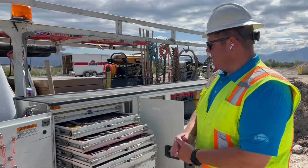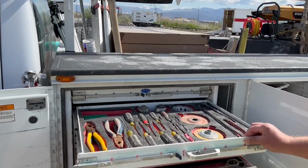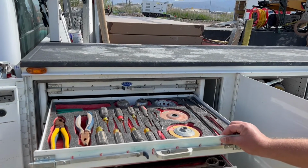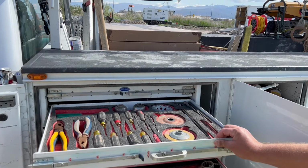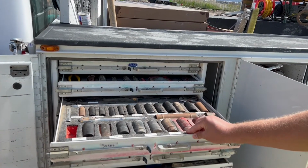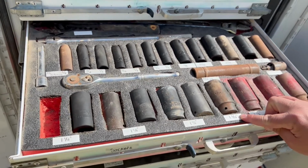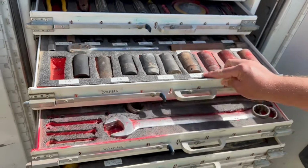I wanted to go over some of the improvements we've made on our pipe trucks. As you can see here, we've shadowed out all of the tools. That way the crew can easily notice if something is missing. Everything has a home. Everything's labeled out on sizes on the socket wrenches, as you can see here. That way they're not digging or struggling to find it.